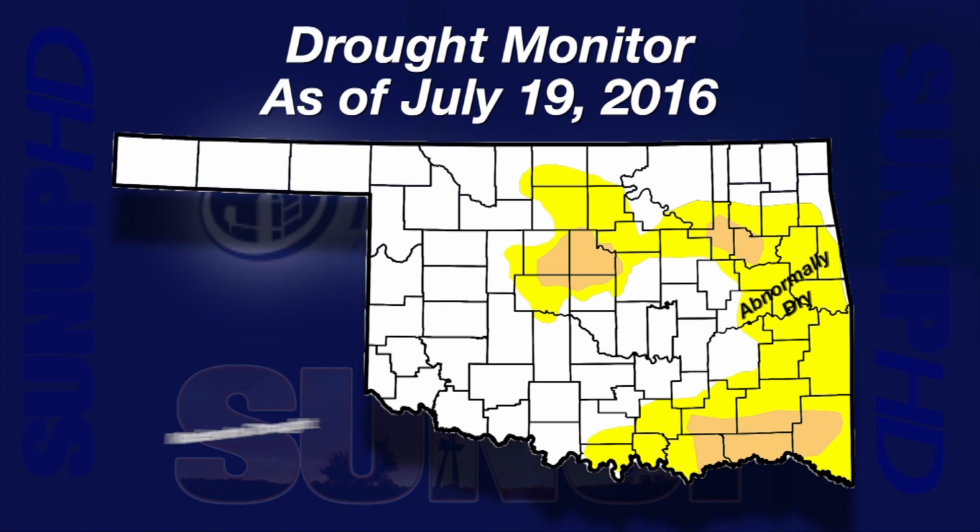We got rid of a bit of that moderate drought that's up across the northern half of the state, but we still see that area of moderate drought in central Oklahoma, surrounded by some abnormally dry conditions. And up around Tulsa, we have some of that moderate drought remaining. So we have had relief in that area to a degree.